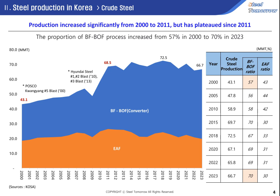Now let's look at the steel production in Korea. First, let's examine the production of crude steel. Typically, crude steel production refers to the sum of slabs, blooms, billets produced in the continuous casting, and ingots produced in the ingot casting mill.